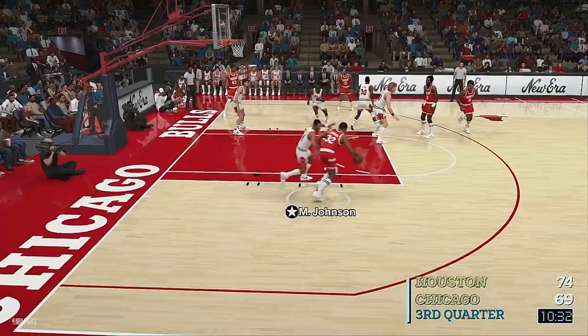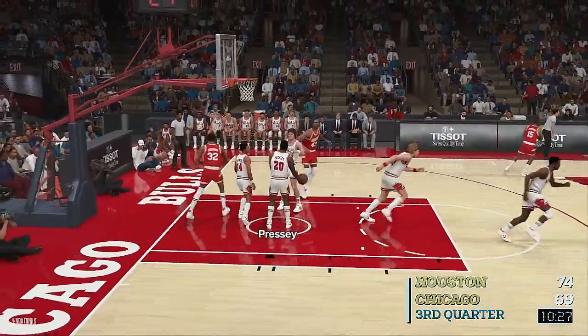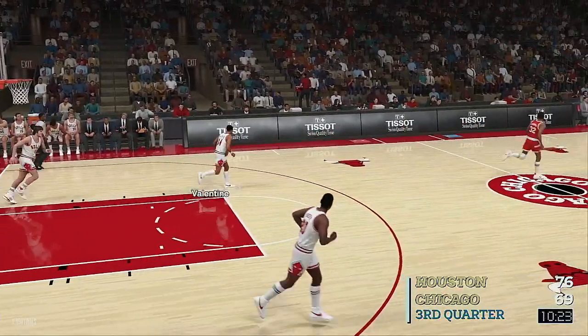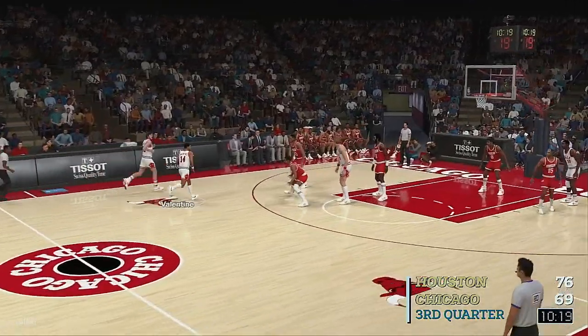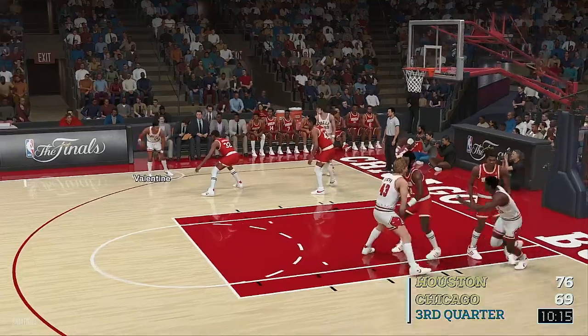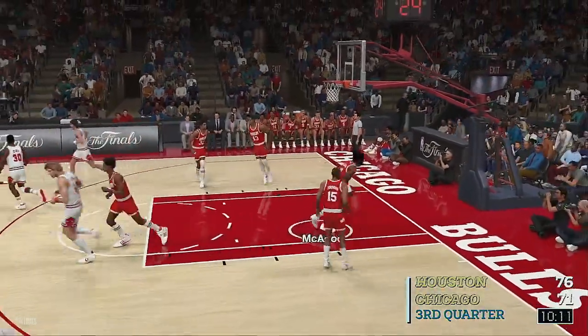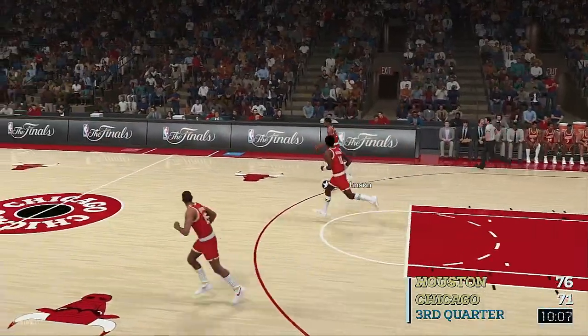Johnson left side. Just over a minute and a half to play in the third. Uses the glass to finish the layup. He is simply torching a defense that has no answers for him. Now here's Valentine. 8 points for him. King, that's good. That's too easy for him. You can see how comfortable he is inside.